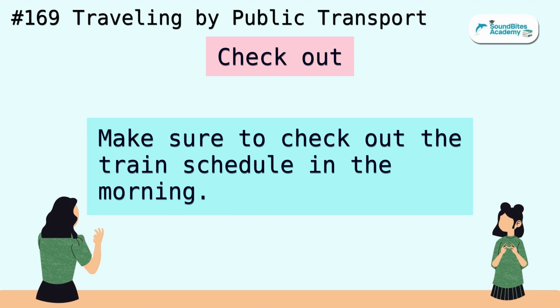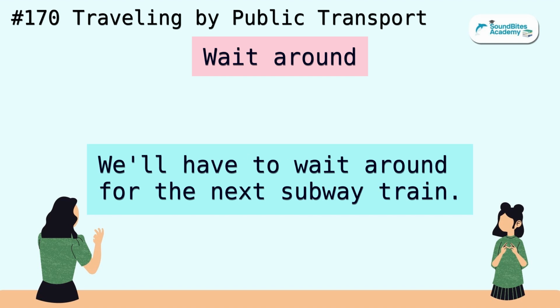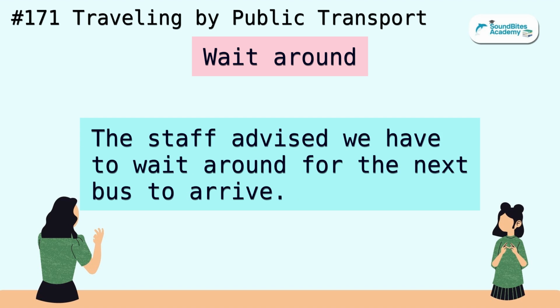Wait around. We'll have to wait around for the next subway train. The staff advised we have to wait around for the next bus to arrive.